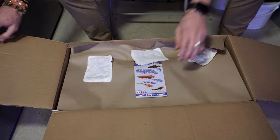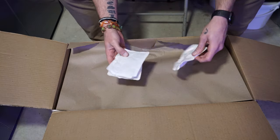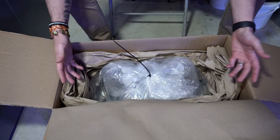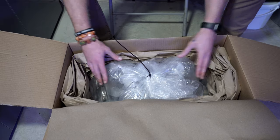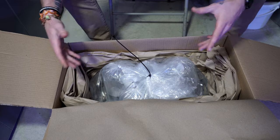So you've got your packaging, a bit of advertisement, expected from any company. Warmers to keep the water warm while the fish are traveling in the bags overnight. Like I said, you've got the fish in there. It's very well padded, they're well protected, they're not going anywhere. The bags are in there solid, not moving, not wobbling, nice and tight, sturdy. But now I'm gonna show you what we got.